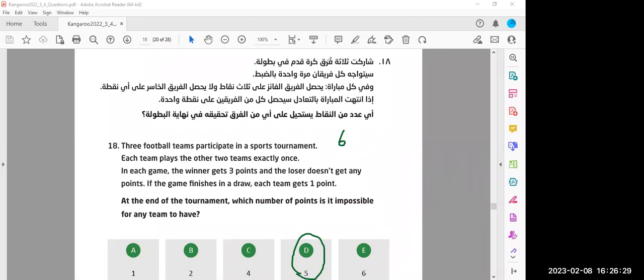Okay. So like Manar said, each team is gonna play only two games. So if he won the two games, he will get 3 and 3, it will be 6. If he won one and lost the other, it will be 3 plus 0, 3. And if he draws two, it will be 1 plus 1, 2. And win one and draw one, it will be 4. So it's impossible to get 5 at all.